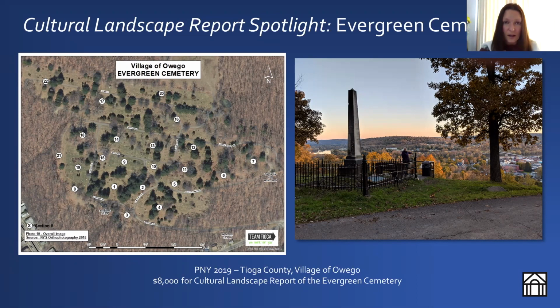So an $8,000 Preserve New York grant enabled the Village of Owego to hire Martha Lyon, landscape architect. And she completed a cultural landscape report of this cemetery to help show the village the way forward in managing the issues that it faces.